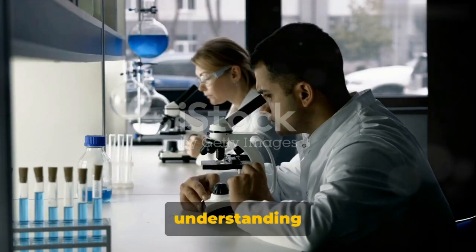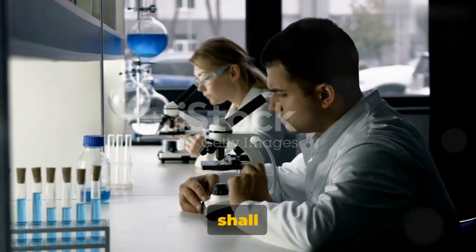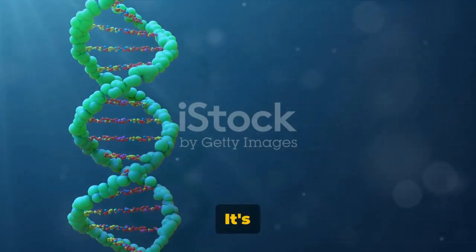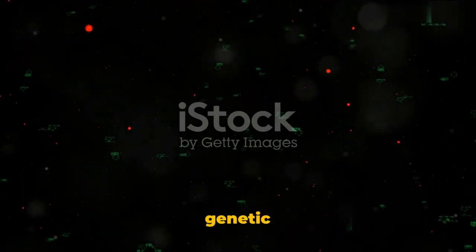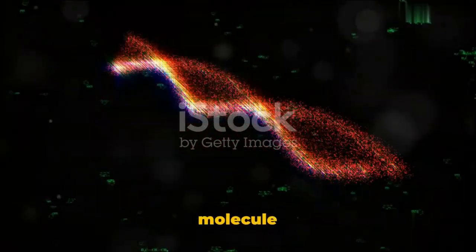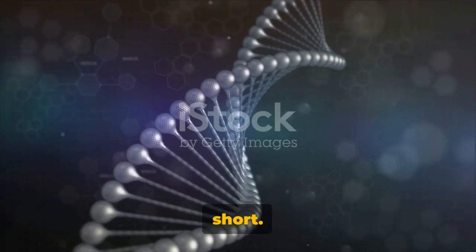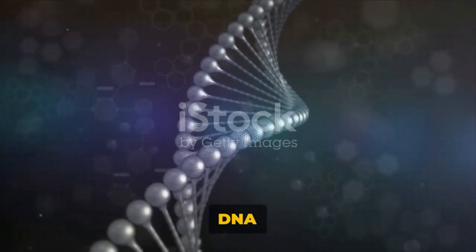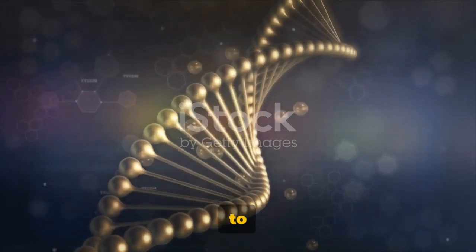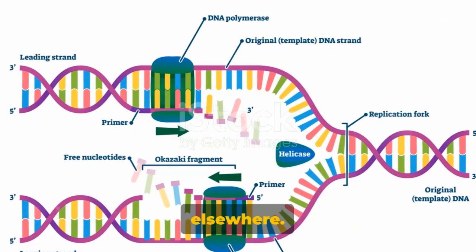Now that we have an understanding of what gene expression is, let's delve into how it happens, shall we? The first stage of gene expression is called transcription. It's a fascinating process where the genetic information stored in a segment of DNA is copied into a molecule called messenger RNA, or mRNA for short. You see, our DNA is like an immense library of blueprints, and these blueprints need to be copied onto a portable format so that they can be read and used elsewhere.